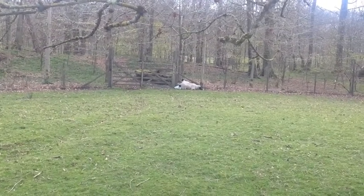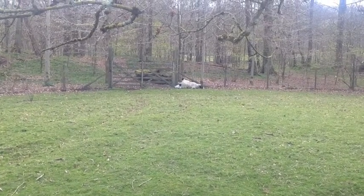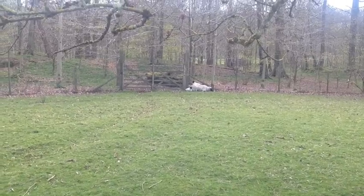That's certainly one way to have an afternoon snooze on your parents' back. I've never seen a sheep doing that before. That's really sweet.